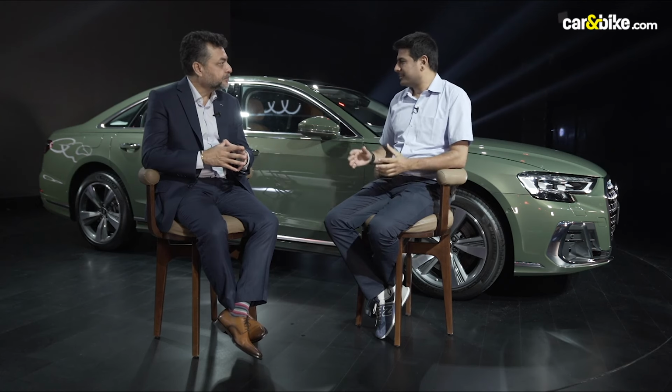With respect to the consumer, you of course have to choose between features, right? What you give in the base variant, what you give in the technology variant, then you leave some features as optional features on the car. So how do you make that call? What do you give as standard? What to give as optional on a car like this?